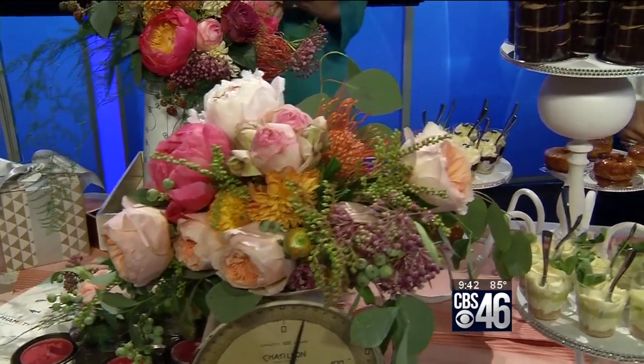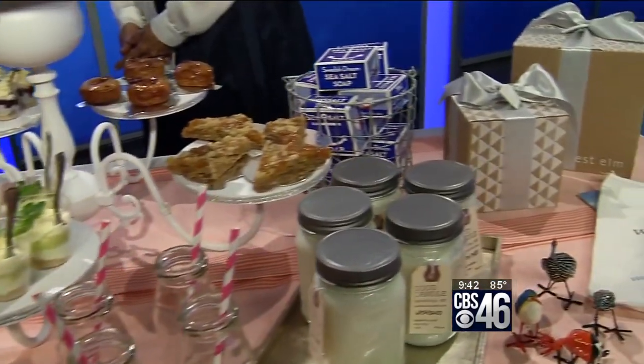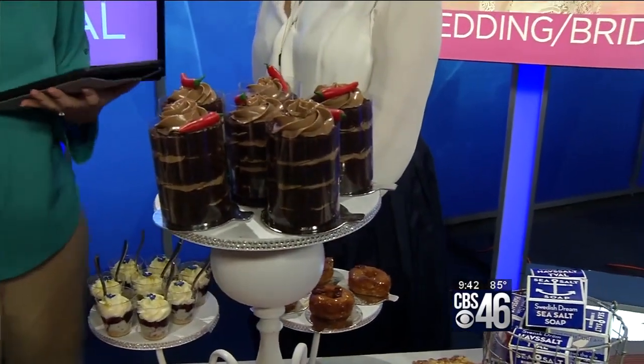There are several different elements to create a memorable wedding, and today our guests have great ideas for making this special day, and all that goes on with it, run so smoothly, because you know the brides out there are always nervous on their wedding day, right? And that is why we have Annette Joseph here telling us how to get it done. And there's also a special event happening on Sunday that we're going to get to as well. Thank you so much for being here.